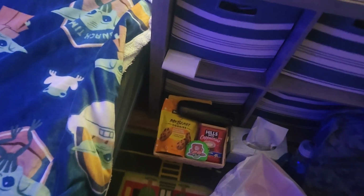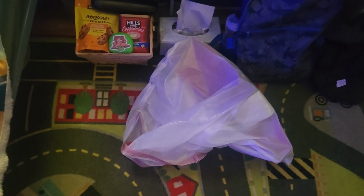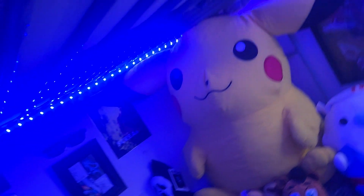So, I come over here. Got my Easter basket with coffee, cookies, retainer, and my toothbrush. We got tissues. We got a trash bag. We got my school backpack. We got my school sweater. Then we make it over to my very nicely done bed. We got some nice LEDs all the way around.